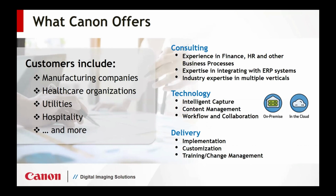So in closing, I'd like to say that in this challenging remote work environment, the ability to work more efficiently and collaboratively in a digital world is of the utmost importance. Canon offers a vast array of intelligent automation solutions that help customers automate their key business processes. Leveraging our consulting expertise, best-in-class technology, and consultative, customized approach to delivery, we are committed to helping our customers make their business processes digital, secure, and accountable.